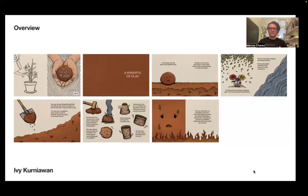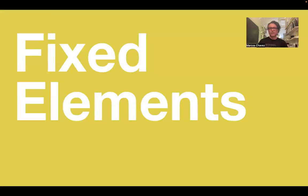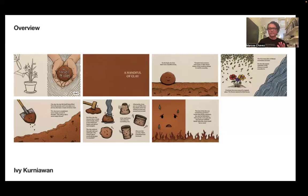And then here's kind of the expanded version of it. Like this is our handful of clay storybook where the student by week 3 was starting to develop these specific spreads, starting to make them look finished, realized, and ready for review. And that's what you should be doing now so that you don't end up running out of time.